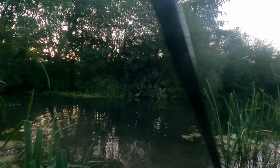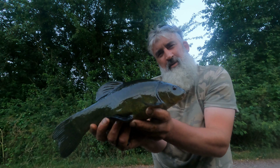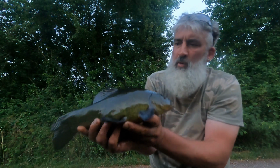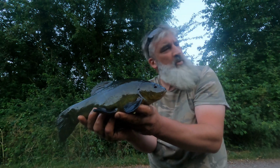Can't go wrong tonight. Another little tench, a lot darker this one. What a beaut. I've actually lost count how many I've caught now. It's about 9:45. I've got a little bit more bait, enough to have another couple of goes I reckon. Be nice to end off with a nice bigger one.